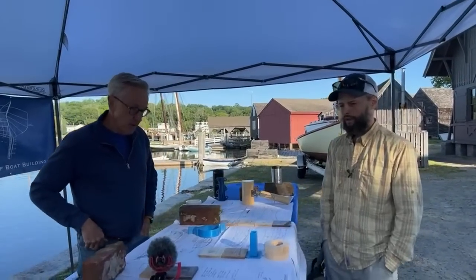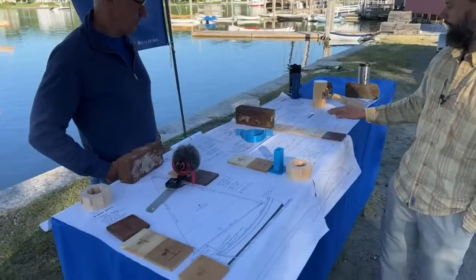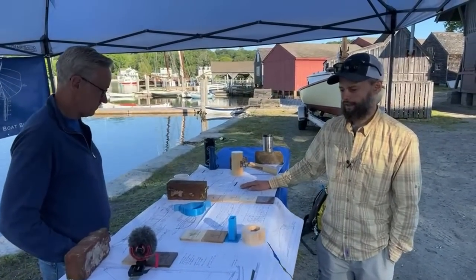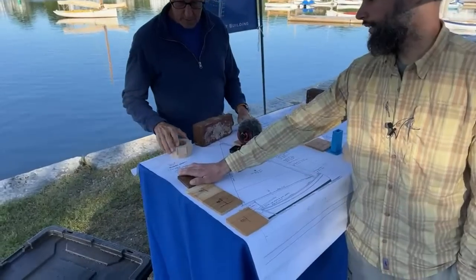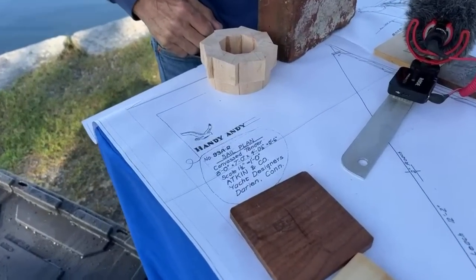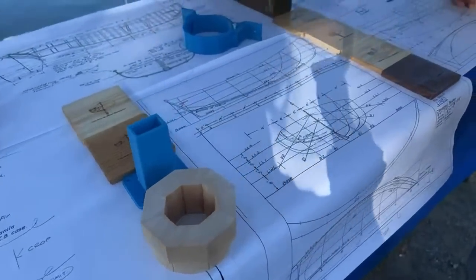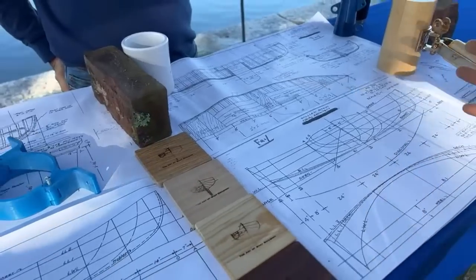Absolutely, of course, Ann. So the plans that we've narrowed down to here are Handy Andy and Faye, and we're going to build neither and both. Our issue is that Handy Andy is pretty small. Handy Andy is 8 foot long with a 7 foot water line and a 4 foot breadth. So it's a pretty short little chunky tender. And then Faye is 10 feet long, also with a 4 foot breadth. She's a little bit longer, but otherwise they're very similar boats.